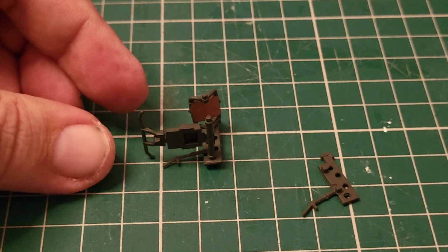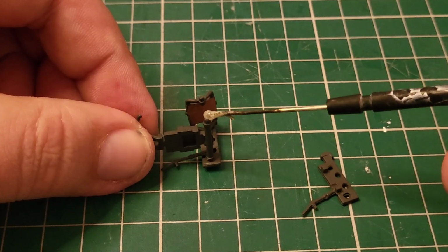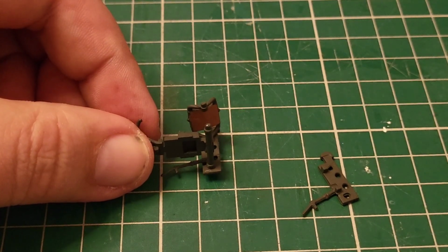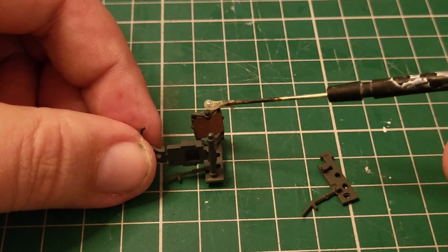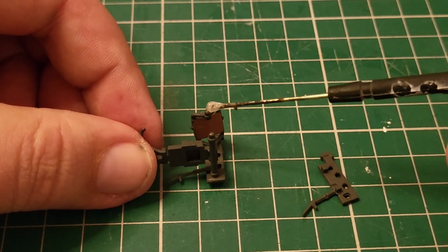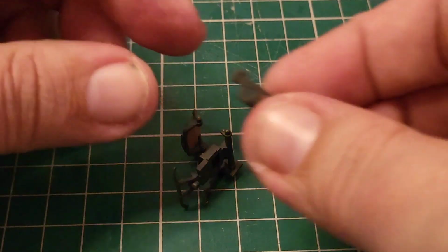So, glue on that pin there, and some glue on that pin there. There we go. This is very small fiddly work.